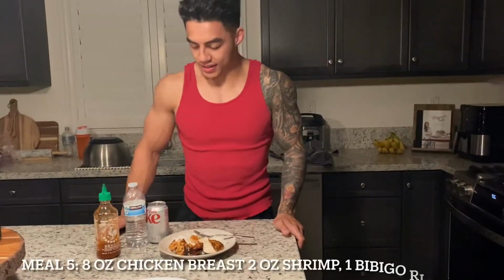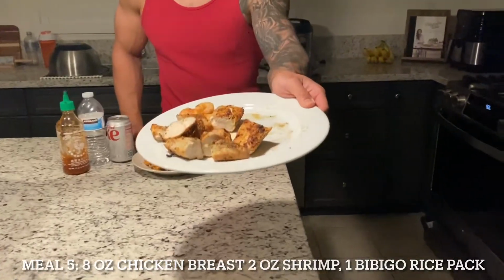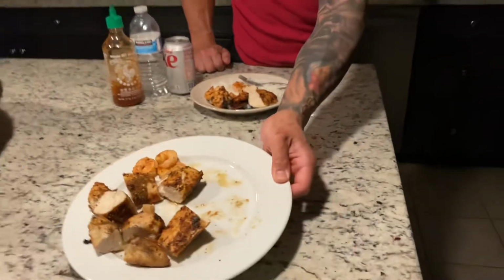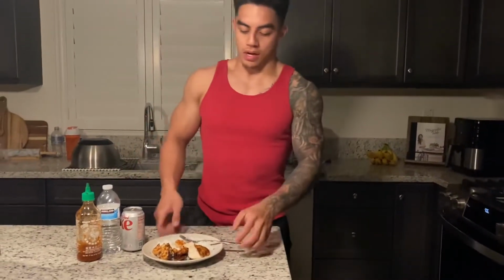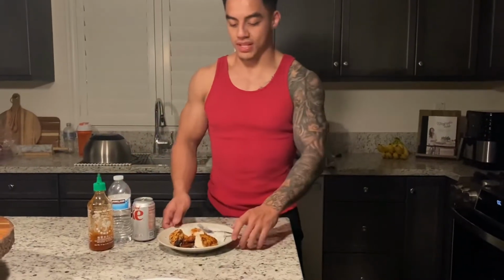All right, so this is basically the finished product. We had two chicken breasts that I chopped up. I had 6 pieces of shrimp, which I basically already cooked. It was all done within 25 minutes. I heated up my to-go rice. Usually I'll have the rice cooker, and it'd be done around the same time.